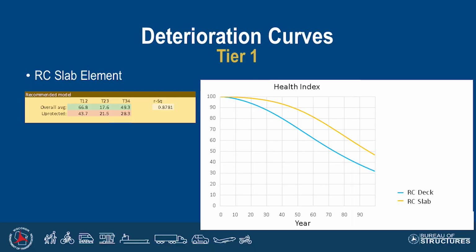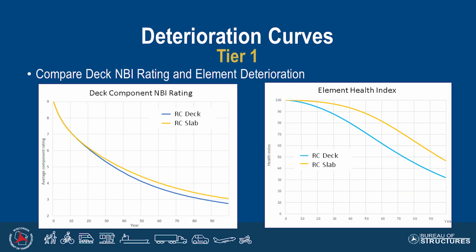Here are results for reinforced concrete slab element. Just plotted out reinforced concrete deck versus reinforced concrete slab, and you can see reinforced concrete slab outperforming reinforced concrete deck. Just for fun, I went back to our NBI results, and it's nice when our data sets confirm each other. So both the NBI rating and the element rating confirm that our RC slabs outperform our RC decks as expected.